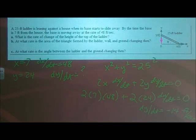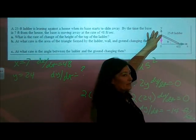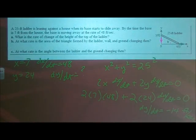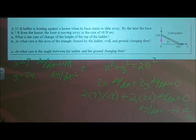So that's just the rate of change of the y, the top of the ladder, at that particular point. Notice it's negative because it's coming down. That's why it's negative 14. So the base is going 48 feet per second, and this is going 14 feet per second at that particular instant. It's not going down 14 feet per second the whole time, just at that moment, like we measured it right there.